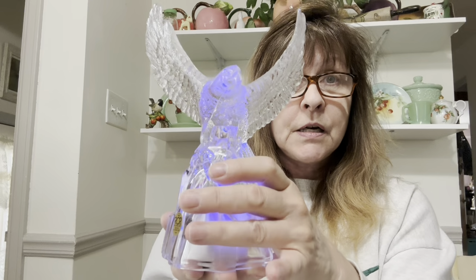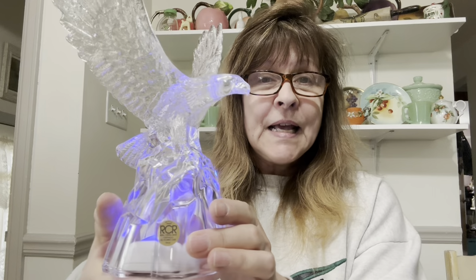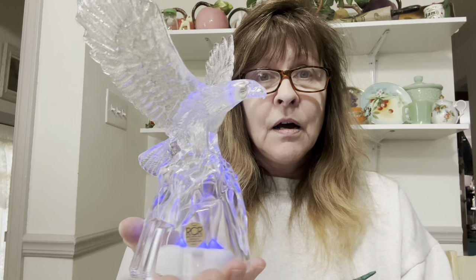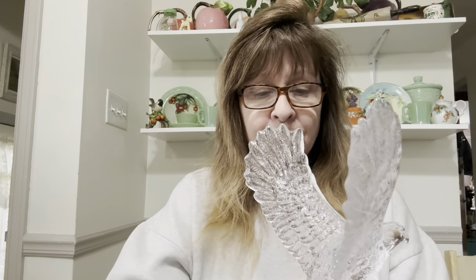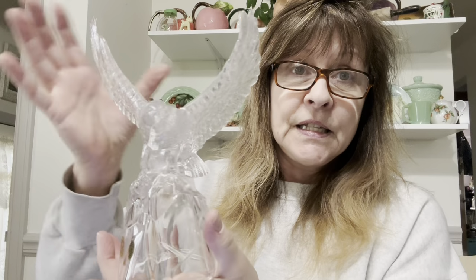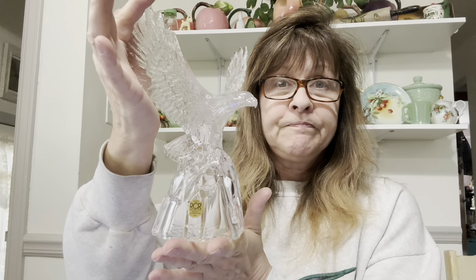Look at that. You could put that on a light base or put this light puck. Oh my word, is that not gorgeous? Oh my God, it's crystal. It is crystal. It says RCR Royal Crystal Rock Cristallo. Made in Italy, 24% lead. This is absolutely gorgeous. Oh my word.